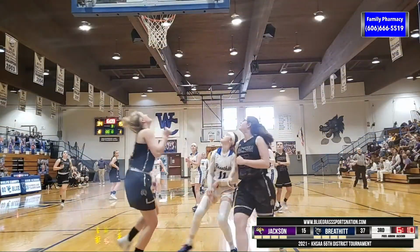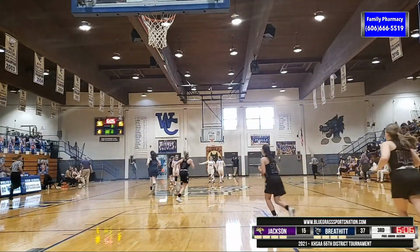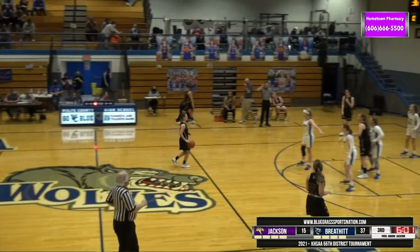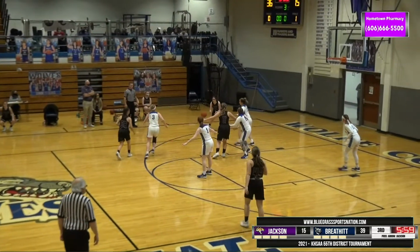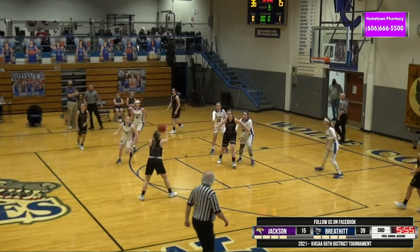Nice pass there by Kaylee Ritchie. Yes, nice bounce pass over to Haddix. Haddix goes up for 2 more. Coach Green's going to probably have to call a timeout here if he doesn't get his bucket here. Turner over to Campton in the corner. Campton looks, can't find Tincher open, so she dishes over to Turner.